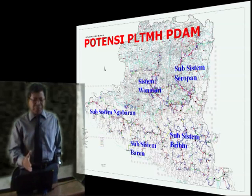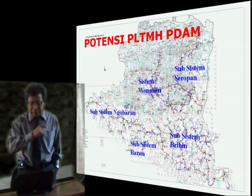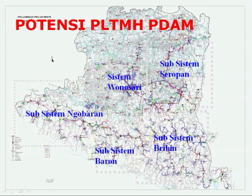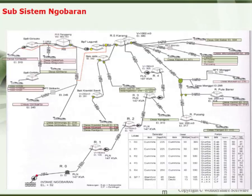The other potential that I want to explain to you, a very huge amount of potential, is the PDAM distribution pipe. Look, for example, here PDAM in Gunung Kidul, we have a lot of systems. This is a small system, a system in Wonosari, a system in Semanu, and so on. This is a PDAM drinking water system. Every district already has a lot of systems. What is interesting is this subsystem, for example. The system comes down here, and again comes down here, and again here.